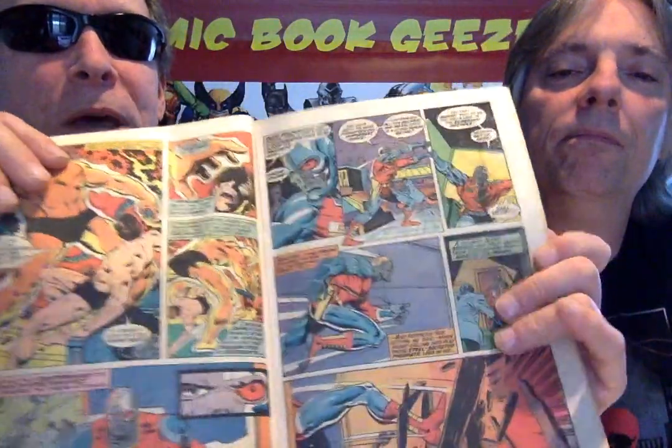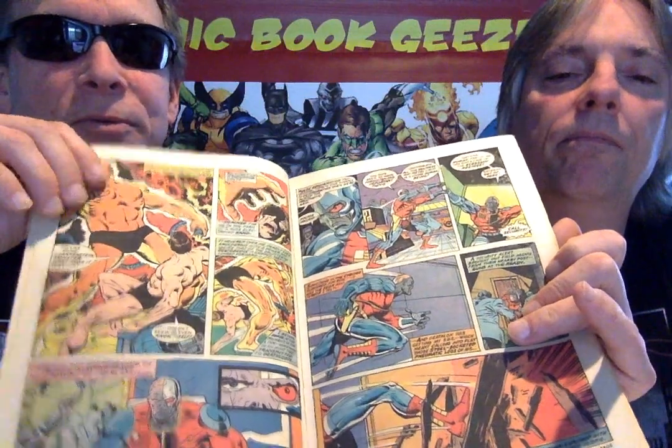See if we can get a good Deathlok picture. This guy was good with his guns and laser guns and all that kind of stuff. They always had good action. Yeah. It's like that. This panel over here is running. Just past and this one up here.